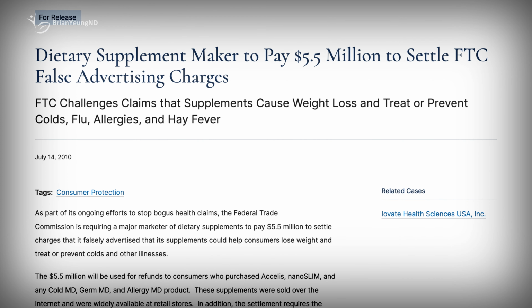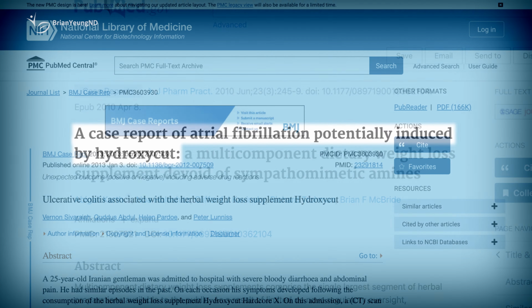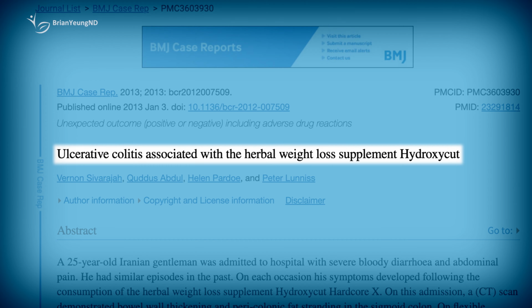help consumers lose weight. Hydroxycut then changed their marketing language and reformulated it again so that the primary active ingredient of their supplements was just caffeine. However, case reports continue to link Hydroxycut to other serious side effects, like heart and gut issues. The high dose of caffeine in Hydroxycut likely continues to contribute to these case reports.